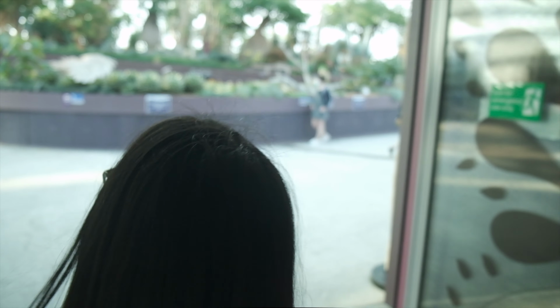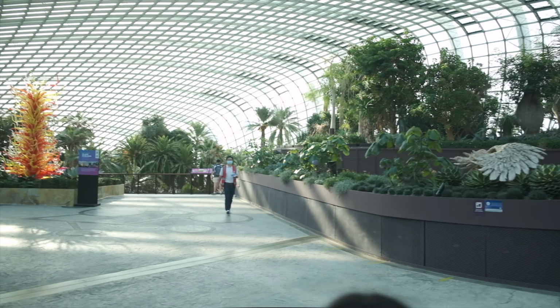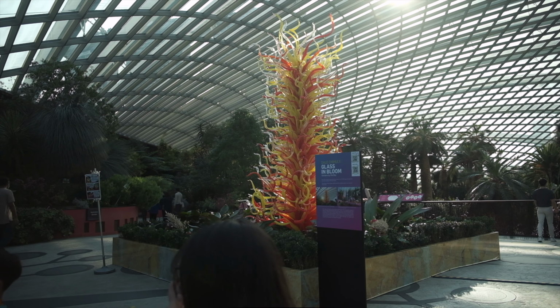Next, the Flower Dome. They call it a world of perpetual spring. I think the idea is the cycle of changing the floral display from flowers around the world. And in this way, it's like spring all year round within this dome.